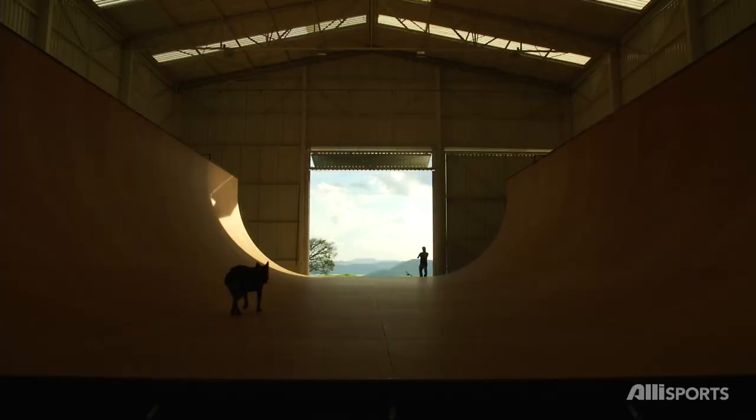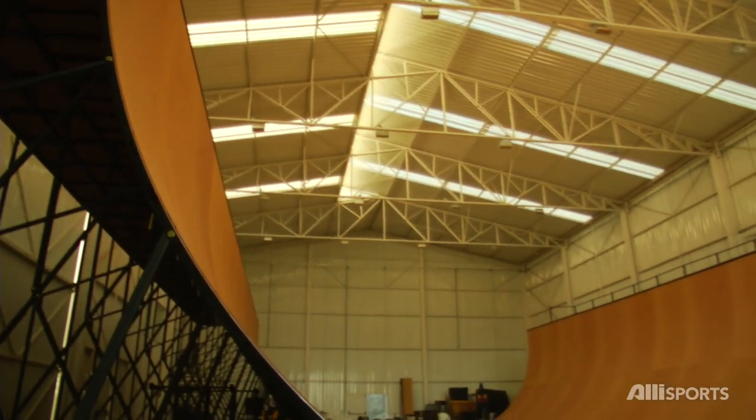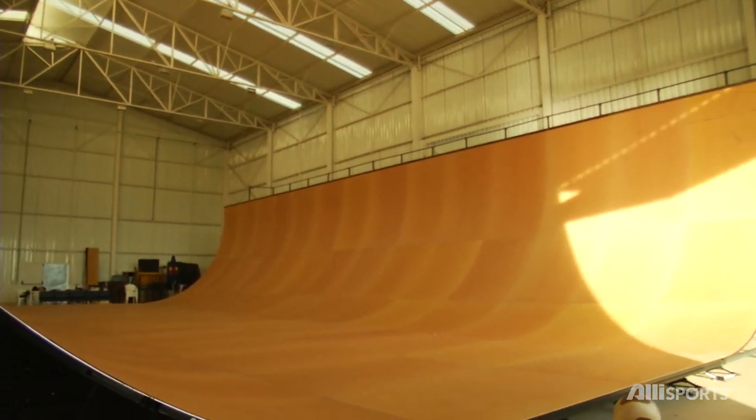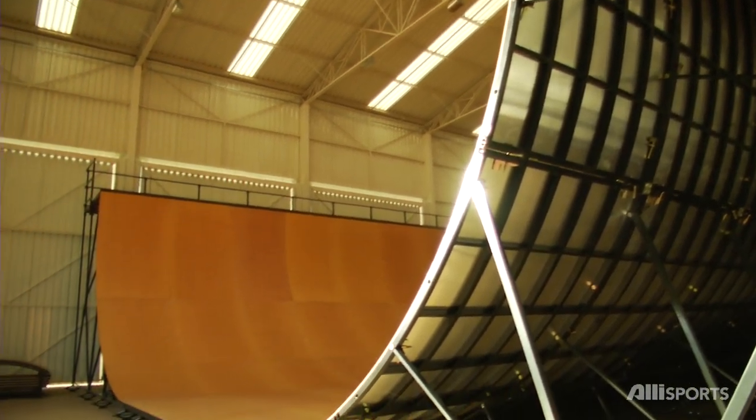And this is the warehouse, the place that I like most because we have a vert ramp inside. The dimension of this ramp is exactly the same as Delta ramp. Inside the warehouse will be only vert. Maybe I'll do some obstacles on the flat, but this warehouse is for vert.